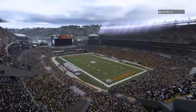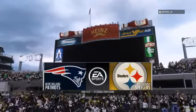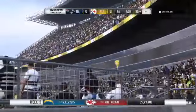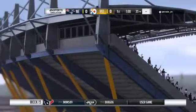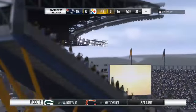Right at the convergence of the Three Rivers on Art Rooney Drive, we welcome you to Heinz Field in Pittsburgh, Pennsylvania. They love the black and gold here in the Steel City, and a few moments ago, their Steelers emerged from the Heinz Field tunnel. They're set, we're set, as the Steelers are ready to do battle with the New England Patriots.